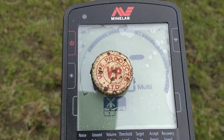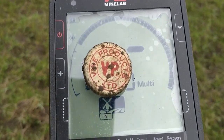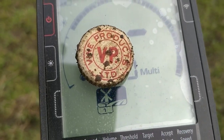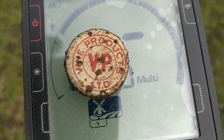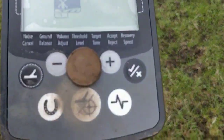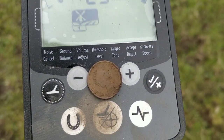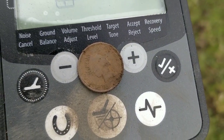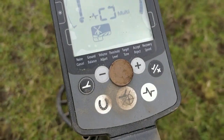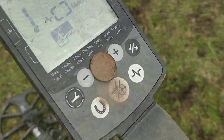Straight out of the hole, right on the top of it, this bottle top, Vive Products Limited, or VP. I don't know what they made, but we'll research it later. And next out is a small Elizabeth II. I think it's a shilling, halfpence, one of those. Clean it up later and find out.